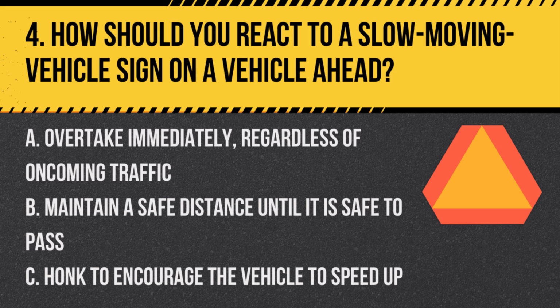A. Overtake immediately, regardless of oncoming traffic. B. Maintain a safe distance until it is safe to pass. C. Honk to encourage the vehicle to speed up. Answer: B. Maintain a safe distance until it is safe to pass.